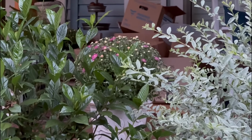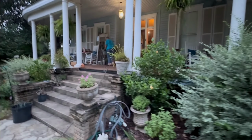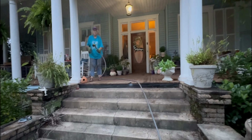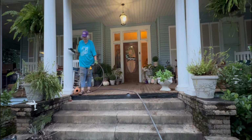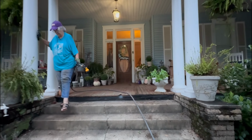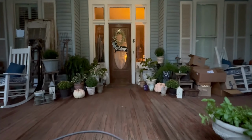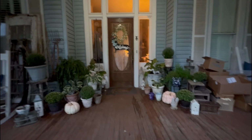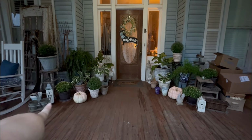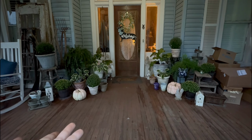Few purple mums in her big pots under the ferns. Ending up with the big porch display. Are you happy with how it all turned out, Mom? Yes. Now I just gotta get all those boxes out of there. Well, the boxes are a whole other problem. So we did go ahead and plant up all the mums, ferns, hostas on the porch here. And then you can see all these little pots that are empty have been saved for pansies when pansy season starts.